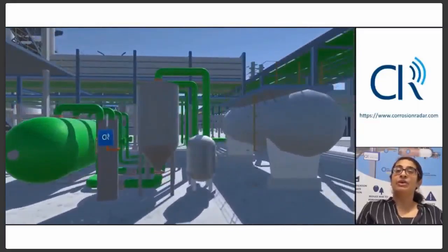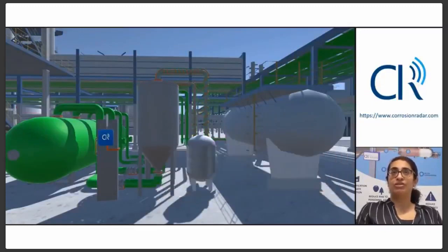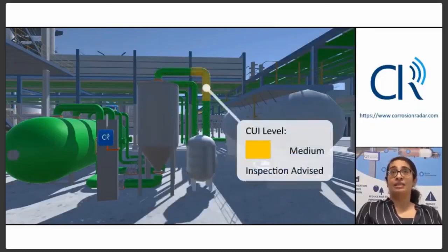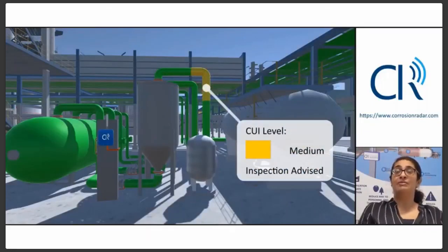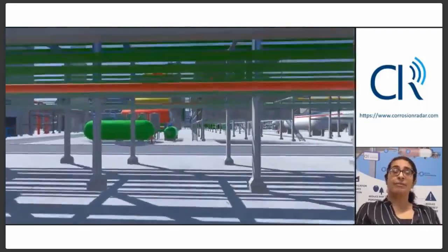Our system is very modular, very flexible, and can deal with complex geometries. An example here is a complex pipework with flanges and bends. The system has been developed in a coiled way, and in this example you could see that a medium level of CUI has been detected and localized around the pipe bend.